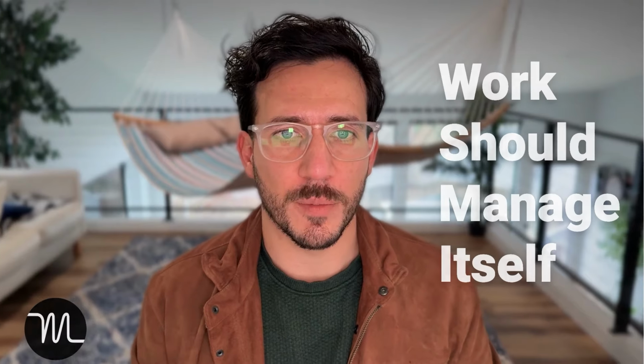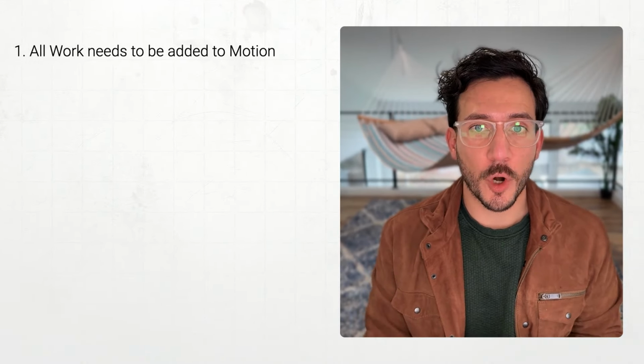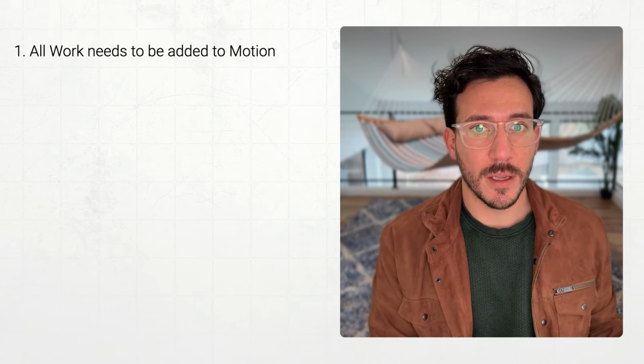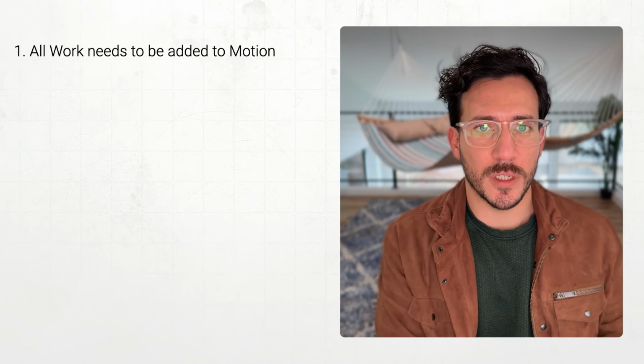Here's 4 key principles. 1. All work needs to be in Motion. If a task or project is not in Motion, that means it's not being tracked, which then means it's at risk of being forgotten. The first step is to make sure that everything is added to Motion.